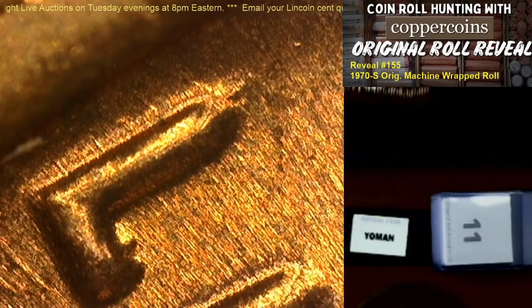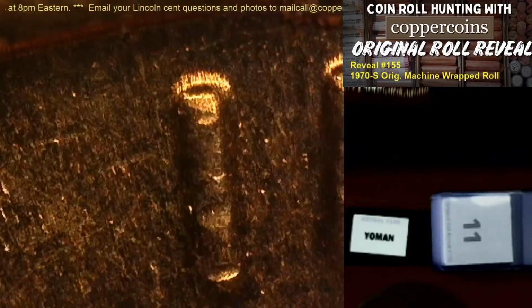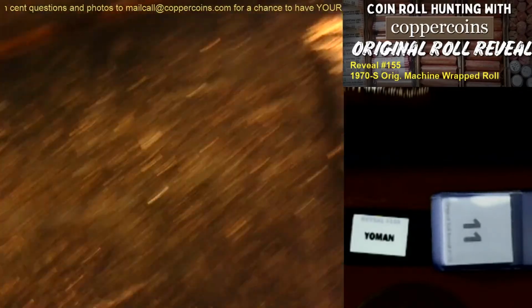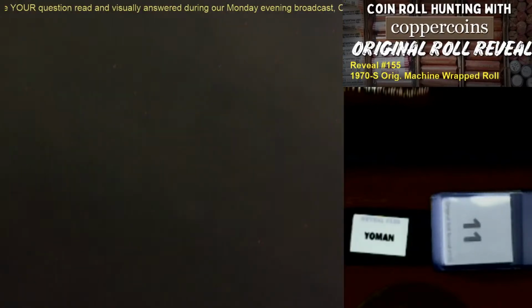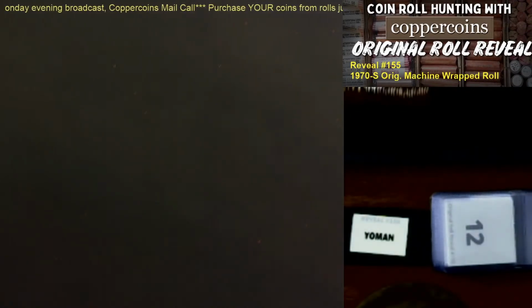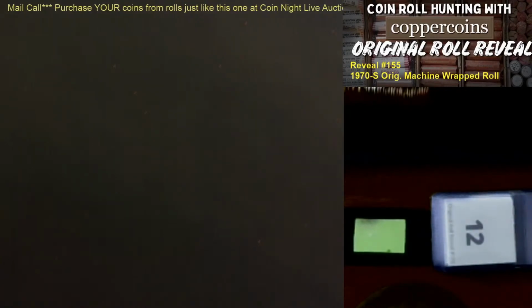So I think, I'm going to check the N of N, see if there's anything up here. I don't see anything up here though. It's all down in this area, but it looks like it could be a double die. I'll have to take a good look at it later, make a better determination. But this one's going to go to Yomango. That's coin number 11. For the time being, we're going to call this die number 1 for the day.